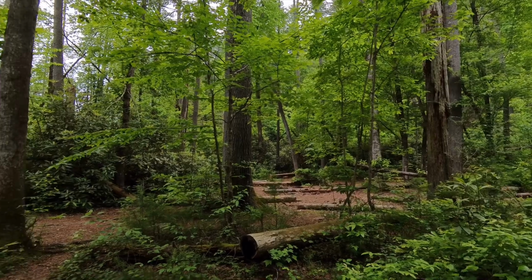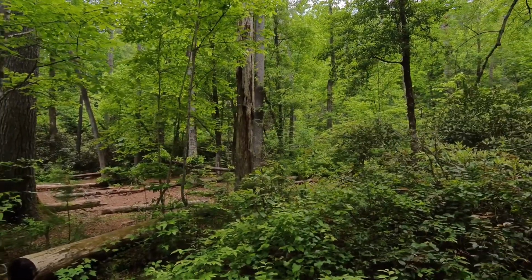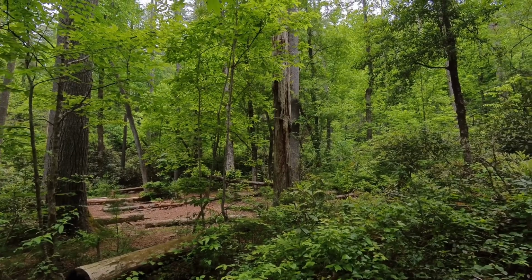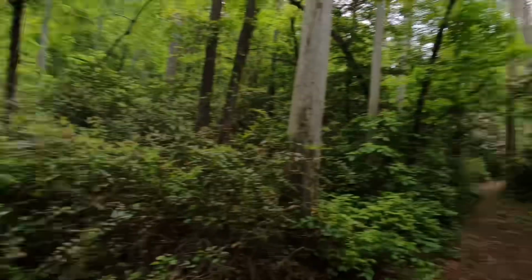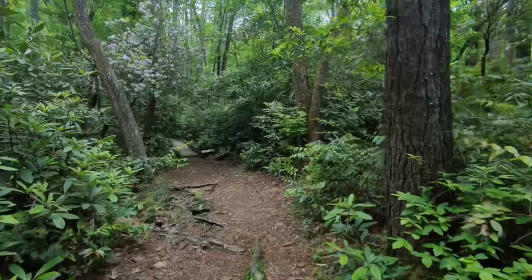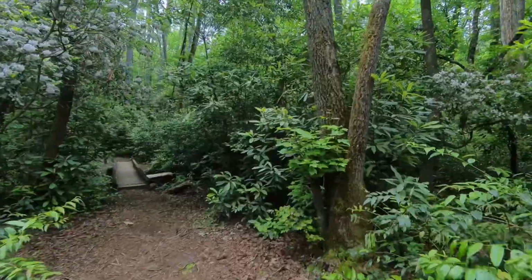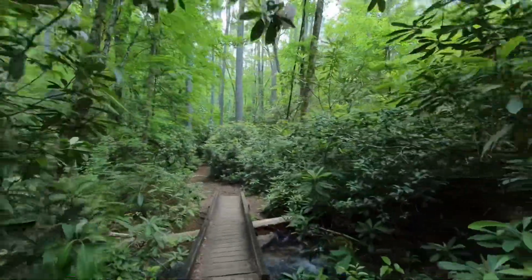Right here, this doesn't look like a named campsite, but it could serve as one. Bridge number 8,471,000.